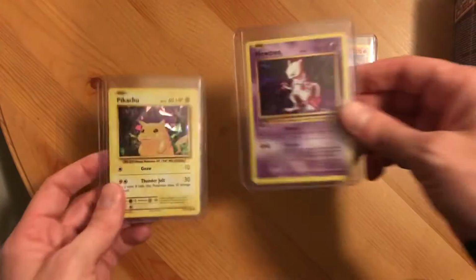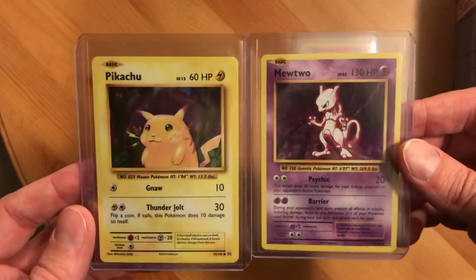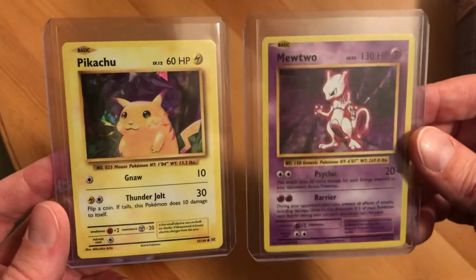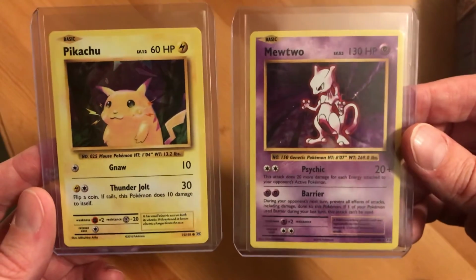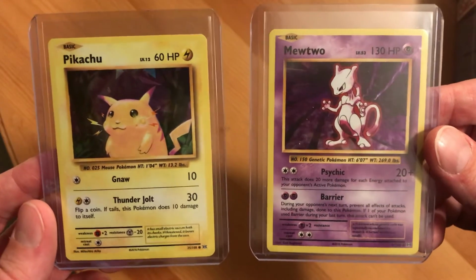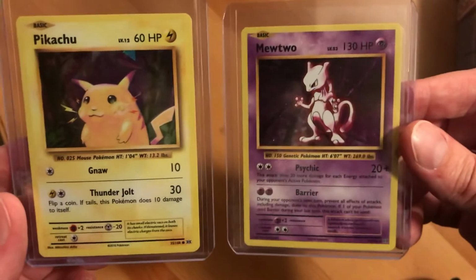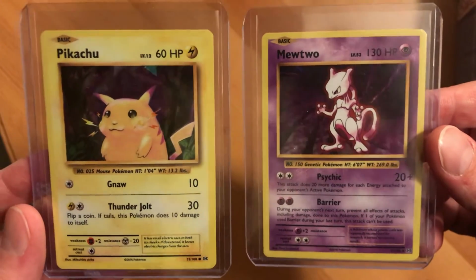And then some of the XY Evolutions theme decks are hitting the shelves again, so I guess reprints are definitely happening with these theme decks, but you can't go wrong with Pikachu and Mew, two of the most popular Pokemon out there as well. And to be honest with you, these are really hard to grade. The centering on these is not great when you look at some of the boxes, so it's important that you choose carefully which ones you're picking up off the shelf.